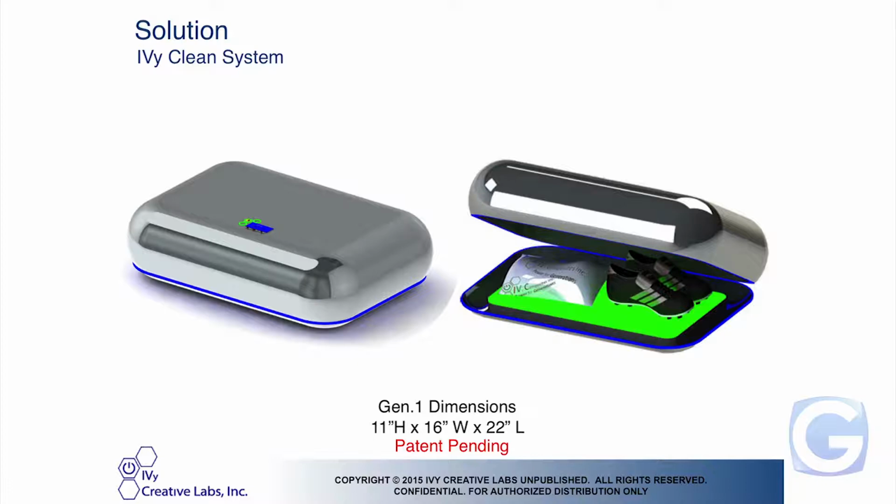Basically, it opens up. There's an LCD screen here. It controls it. You can control it by itself, or you can have Bluetooth. It hooks up to your phone. It'll tell you when something's done. There's 3 easy buttons on there: low, medium, high, just like 2-minute popcorn, or low cycle, medium cycle, high cycle. Set it, forget it.